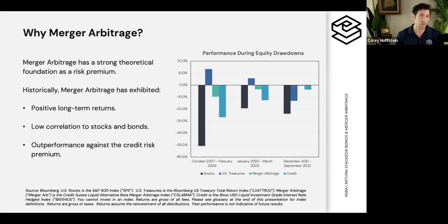And so being a risk premia, it's not too much of a surprise that merger arbitrage has exhibited positive long-term returns over its history. It's exhibited low correlation to stocks and bonds. But what I think is particularly compelling about merger arbitrage is that it's significantly outperformed the credit risk premium, both in total return and during large US equity drawdowns.